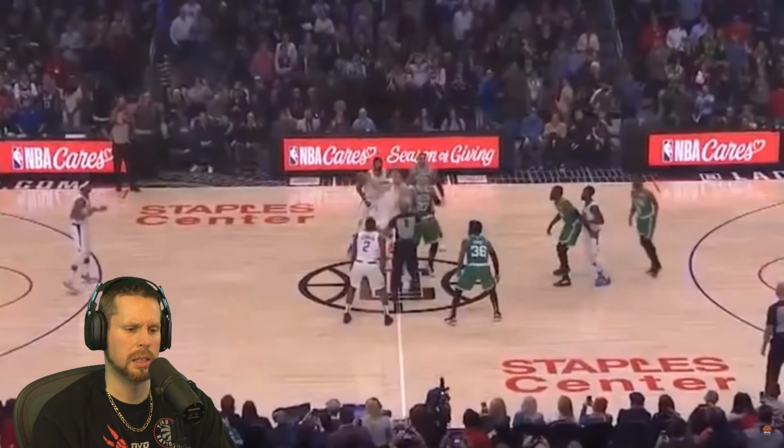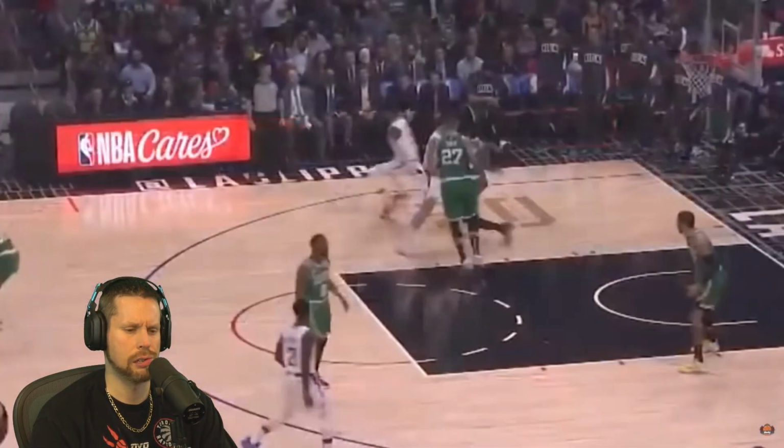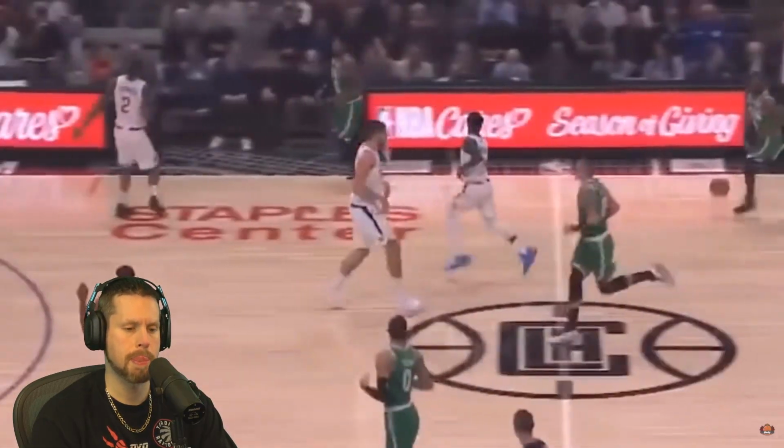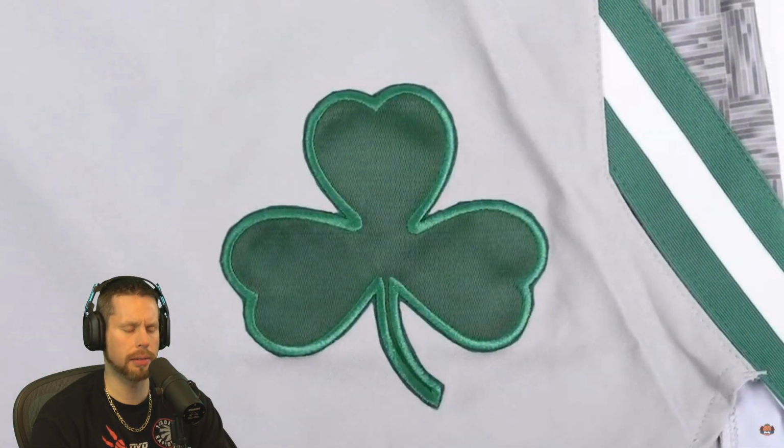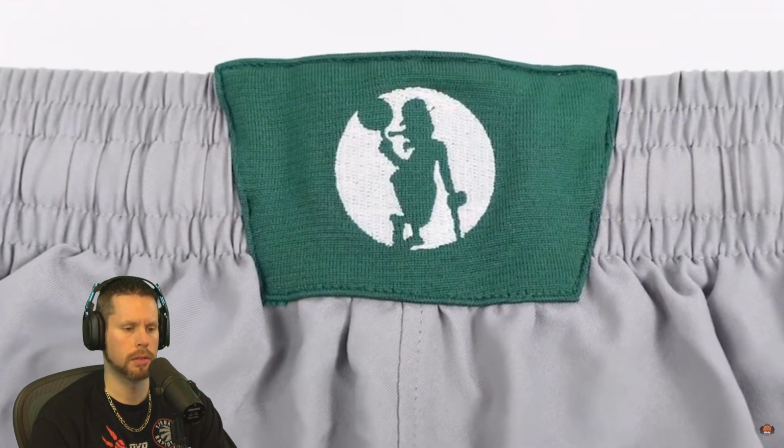I feel like the style and design of the classic Celtics jersey by itself is so nostalgic that nobody should ever try to change it. True. Especially into this mess. Yeah, that's disgusting, man. Thankfully, the criticism was loud and clear, and they discontinued it after just 1 season. Nice. Big dub for that.